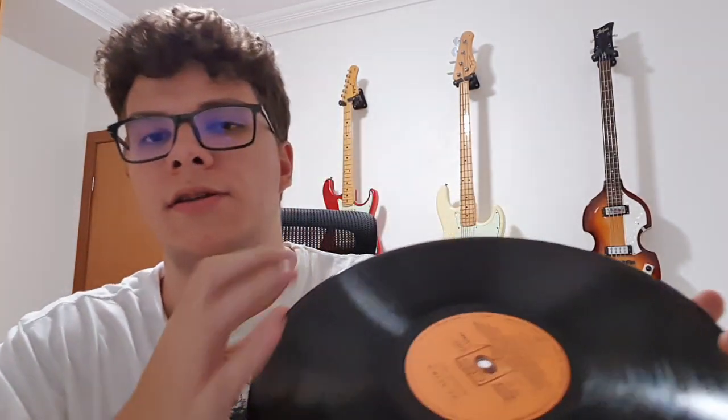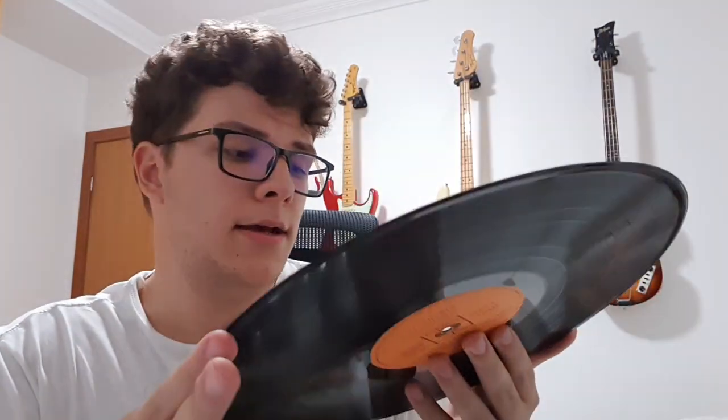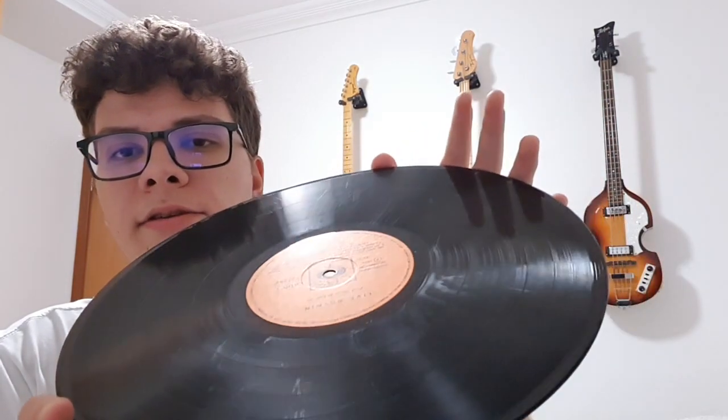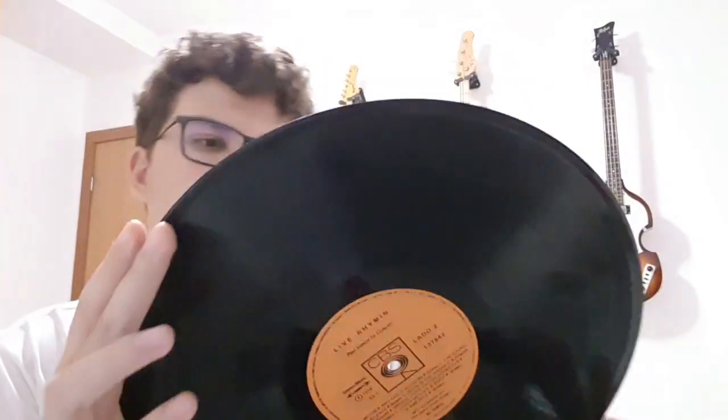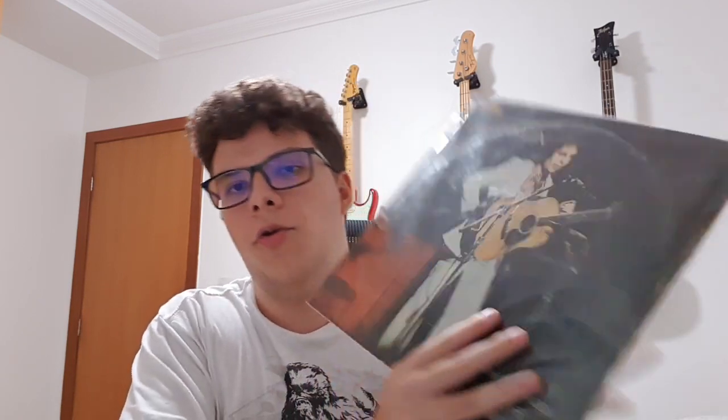kind of in a rough shape. It's got a lot of surface noise, and I bought it because it was literally $1. I thought I could salvage it by really cleaning it up, and it's playable, I guess. It's got a lot of scratch marks, but they're kind of surface scratch marks. I think you can see it here. I don't think they would damage the needle, but anyway, I'll see if I'm able to play it. Maybe it's on my playing queue. But again, I bought it just because it was $1.